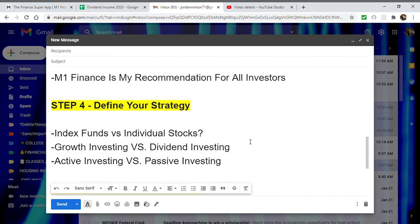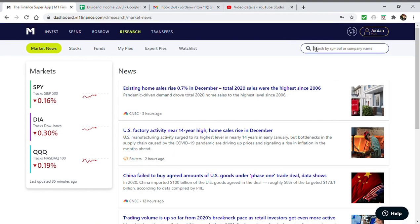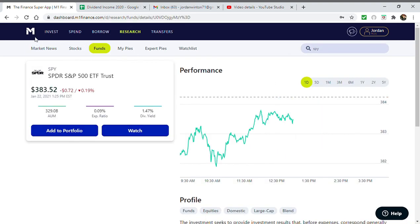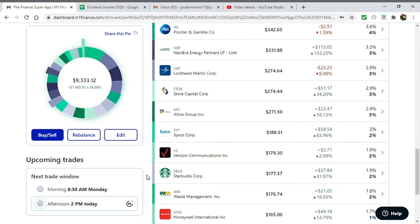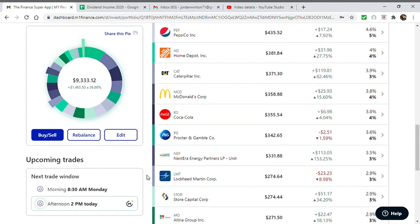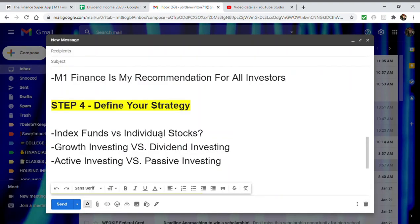That can include, do you want to own index funds or do you want to own individual stocks? So index funds include things like what I showed you, like SPY. Do you want to own just one index fund or do you want to own multiple? And with individual stocks, do you want to own all individual stocks like I do? I own 24 different companies. Or do you want to own a little bit of both? Do you want to own some index funds, some ETFs, some individual stocks? It's whatever you choose. You have to define your strategy.